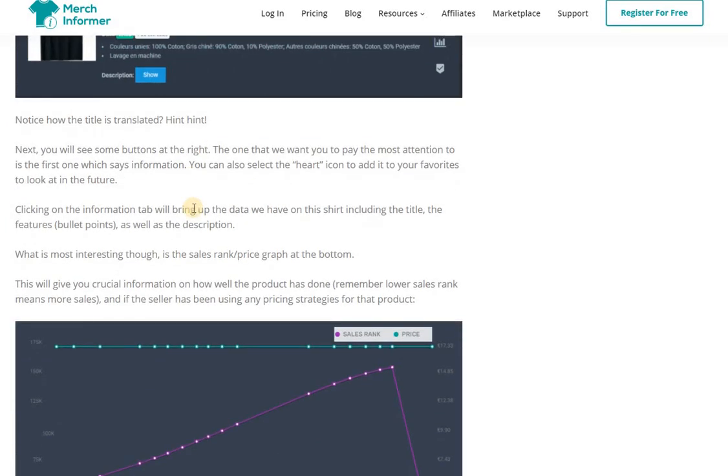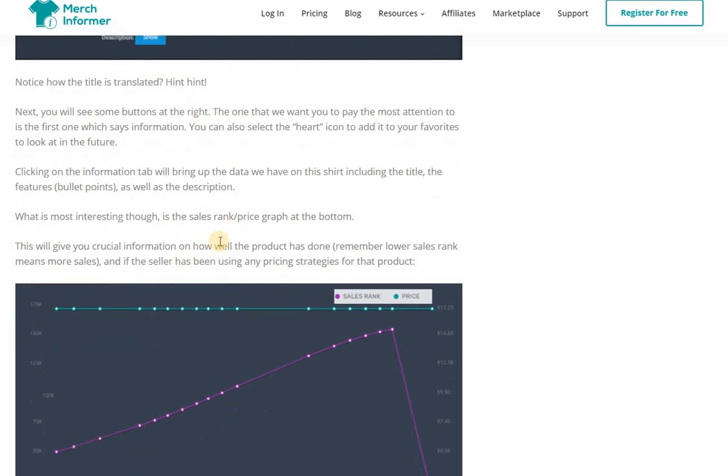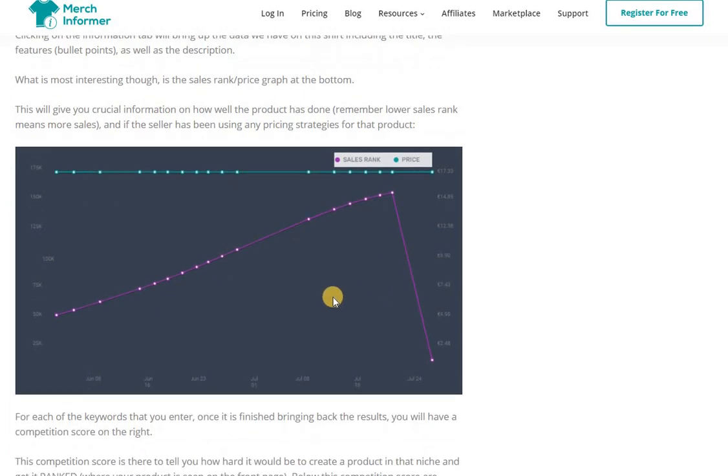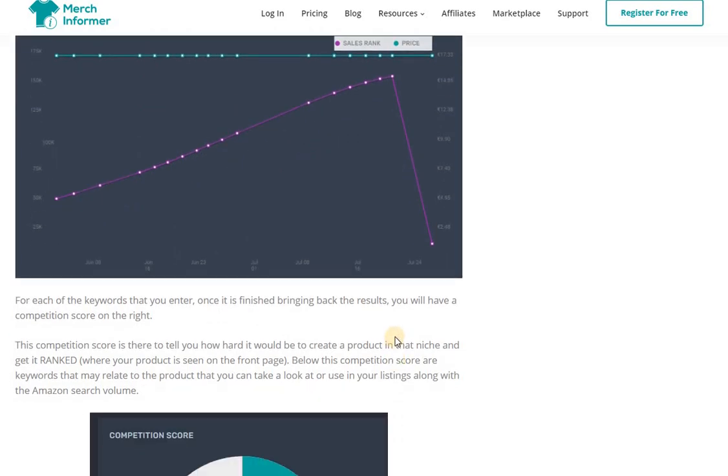And then some of the other information that's provided is to let you figure out what the best pricing strategy is. So this here shows you the price and it shows you the sale rank, which is the best seller rank, BSR. So the lower the BSR is, that means that your items are selling more, and that's where you want to be. You want to have the lowest best seller rank.